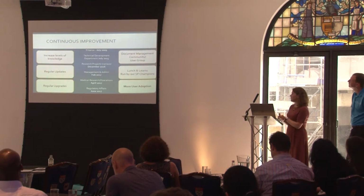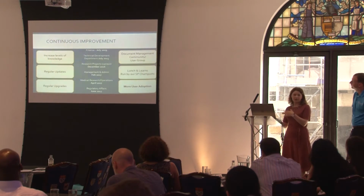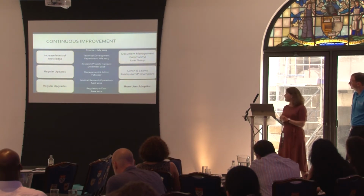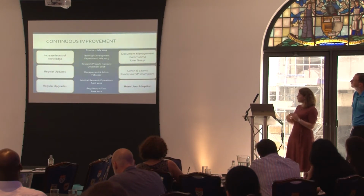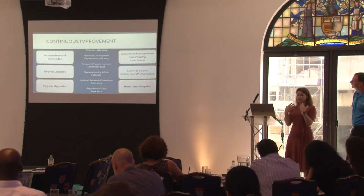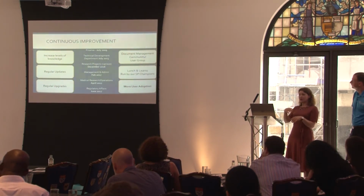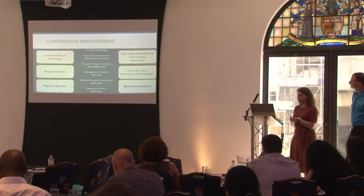So we've done a lot around user adoption, and it is much better than it has been in the past. We've still got a long way to go. We're still continuously doing things around user adoption, so we don't want to just stay still. We want to continue increasing the levels of knowledge. We want to regularly update what we have now and implement regular upgrades. And the only way we can do that is with that governance. So we're not customizing anything. It's all out of the box SharePoint.